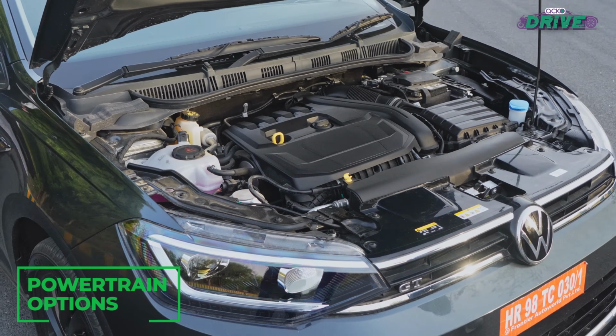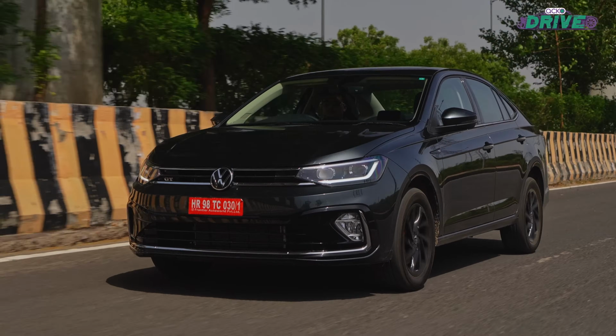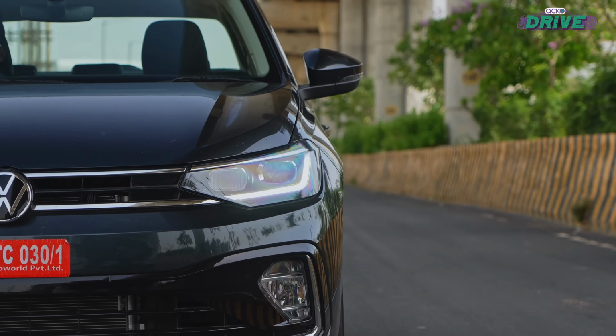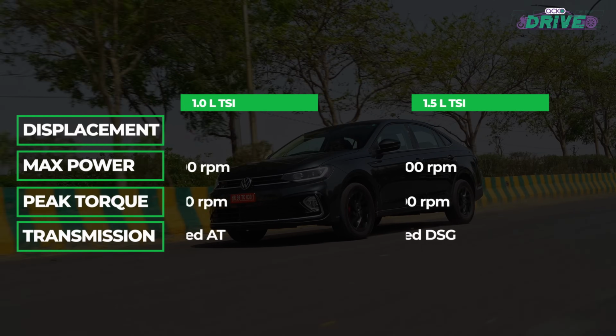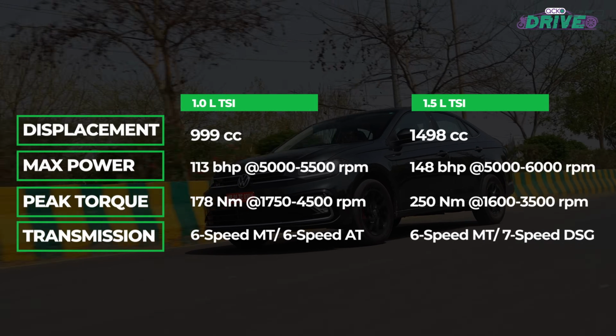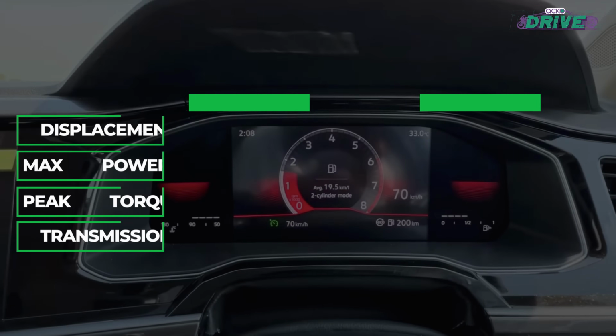2 turbocharged petrol engines, a manual, an automatic and a DSG box. A thoughtful addition is cylinder deactivation on the larger displacement offering. So on lower speeds or while on cruise, it turns off 2 cylinders from 4 to 2 to make it more fuel efficient.